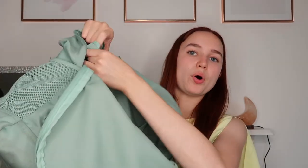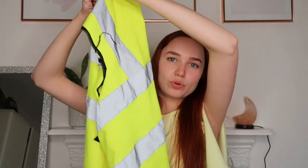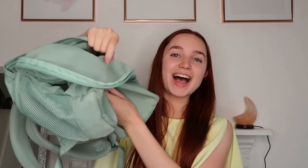And the final things are in this back pocket in the main section. I've got a nail file. Just a bright pink shiny nail file, because you never know when you're going to need one. And then my high-vis jacket. I sometimes wore this when I used to walk to work. I had to wear a high-vis when I was on the yard. And that is officially everything in my bag.